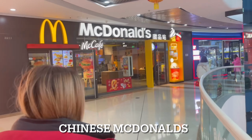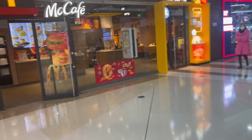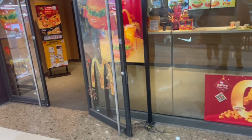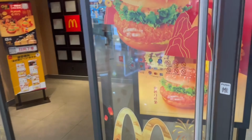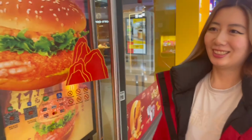Oh, McDonald's cafe. Should we see what they have different at the McDonald's? Yeah, sometimes they do. In each country you go to, there's something unique. Looks like they got the shrimp burger. Nobody wants that, but this is looking like a shrimp burger, right? Yeah, it looks like shrimp, as you can see here.